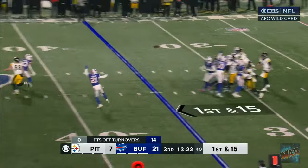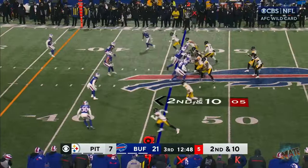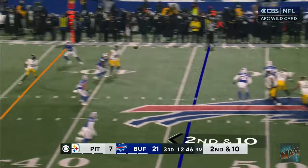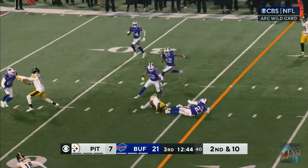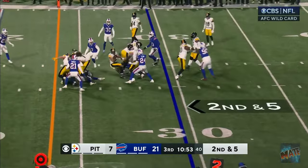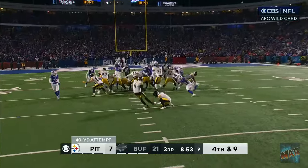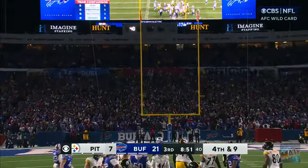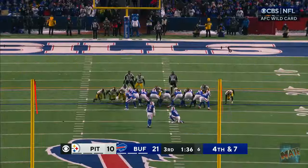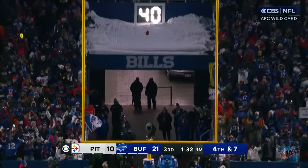We see it every playoff game. Down the middle, and there's Johnson. Diggs get out of those cuts really quickly. Second and 10. They've got a first down with the throw to Pickens. It's Buffalo 6. There's Warren. Look at him back up into 40 yards for Boswell. And Boswell has never missed. This kick is hammered home.